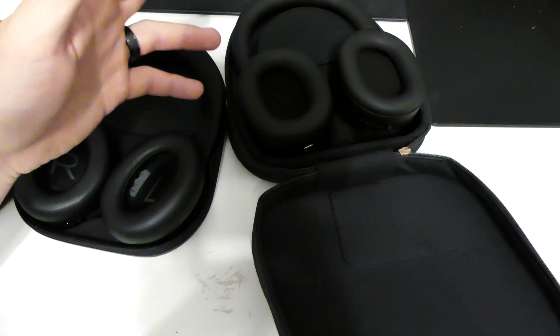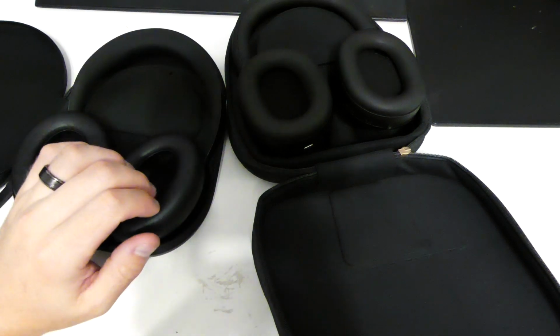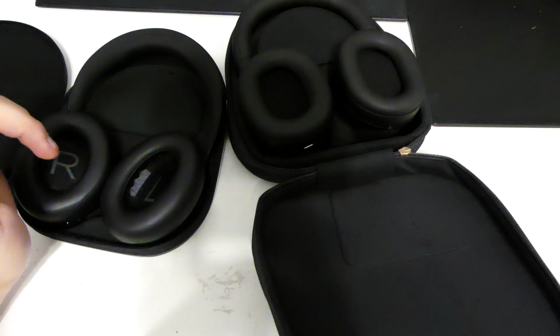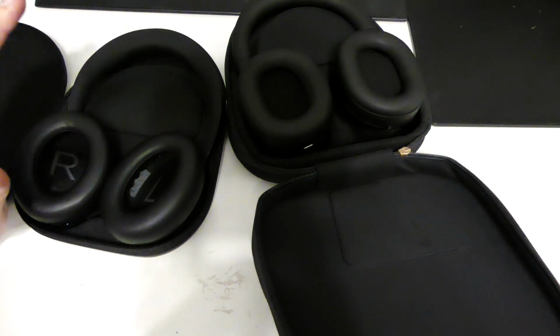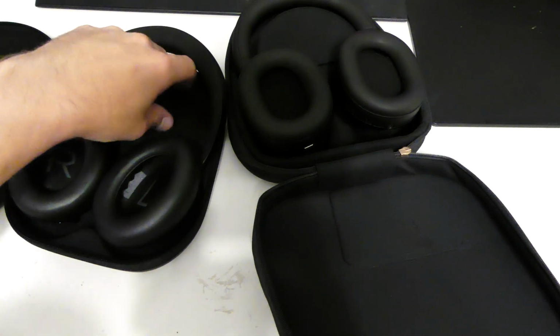Save the money where you can, because there's no point of spending $400 on headphones that you only use like 3 times a year. To me, that's just a waste of money, because they come out with new ones basically every year, or every other year, depending on what's going on. But there is the gist of the headphones.